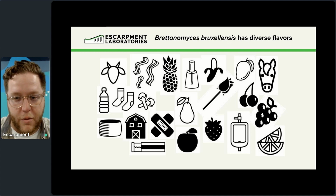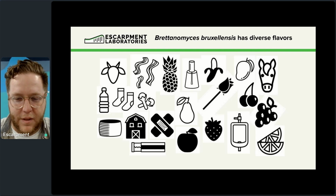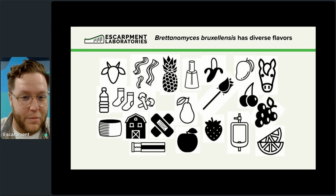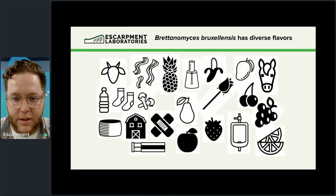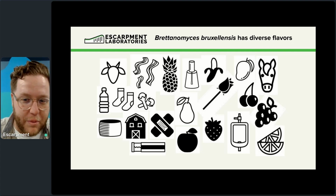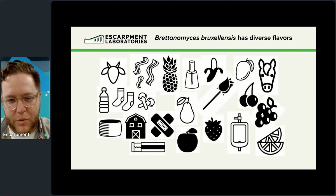Every icon is there for a reason, because every icon represents a flavor that someone at some point doing sensory analysis at Escarpment Labs has identified in a Brett beer. So that could be anything from goat cheese to bacon to pineapple. So like, Hawaiian pizza right there, I guess. Mango, horse blanket, urinal cake, strawberry, apple, Band-Aid, bubblegum, barnyard, Parmesan, clove, pear. It can do it all.